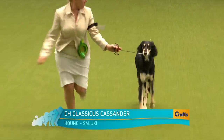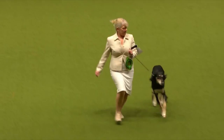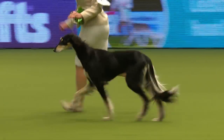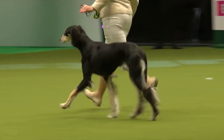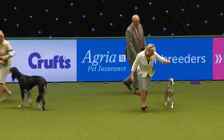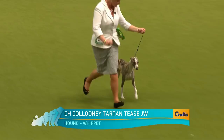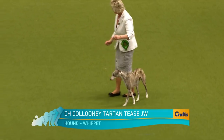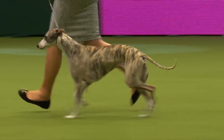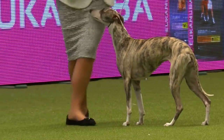There's two more to move. Here's the Saluki. This is a big winner. Putting on a good show. Light lift to its action. Lovely carriage. And finally, the Whippet. This lovely young brindle and white Whippet female. It's a breed which is beautiful to live with. Cleanness, a daisy cutting action. No lift to its action here.